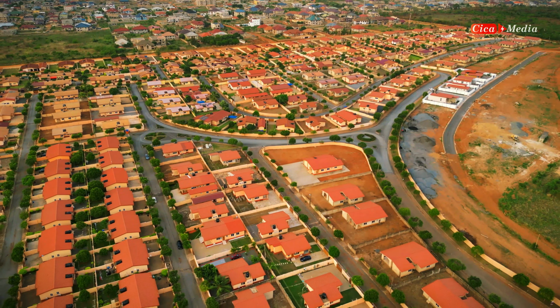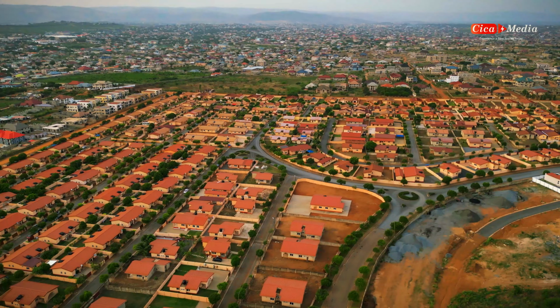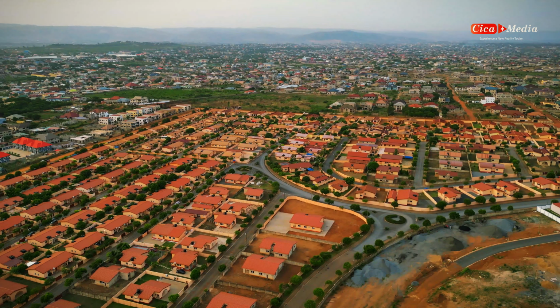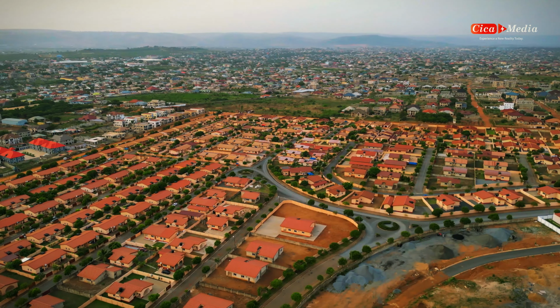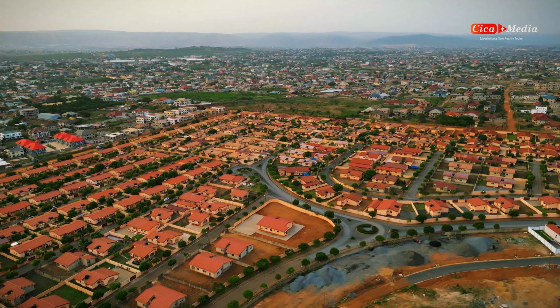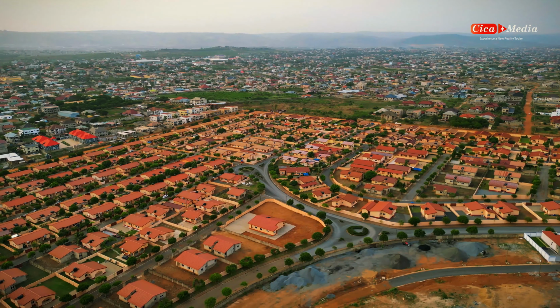17,000 houses nestled in this community, complete with schools to educate the little ones, commercial areas to keep the economy buzzing, light industrial zones for those who like to get their hands dirty in a good way, and shopping areas for when you just need to indulge in a little retail therapy.